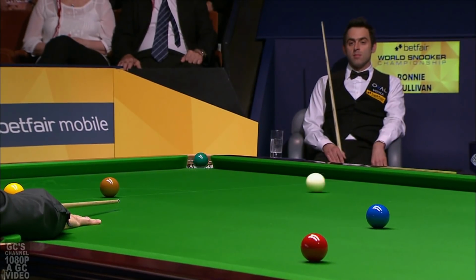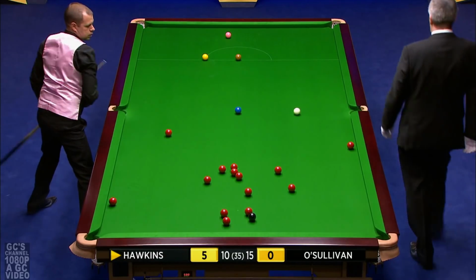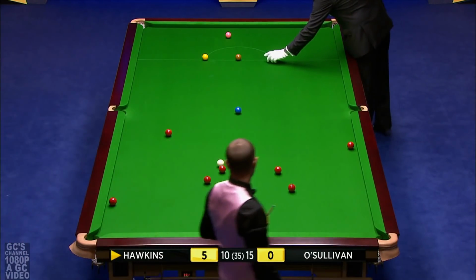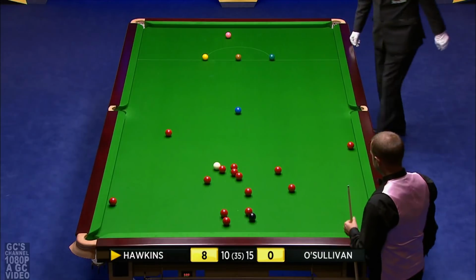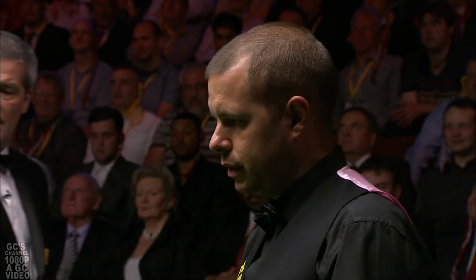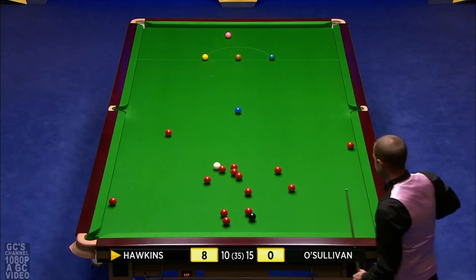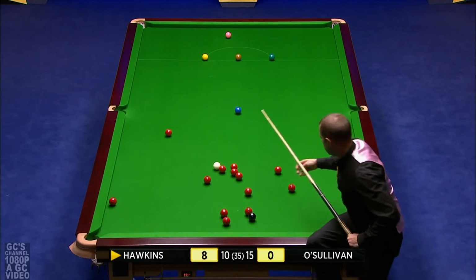Perfect angle on the green. Virtually put the cue ball where he wants from that position. And he's not done very well, to be honest. He'd have liked to have been on the two reds to the right-hand side of the pack. The red in the middle, hampered cueing is not straightforward.